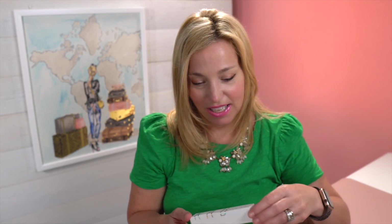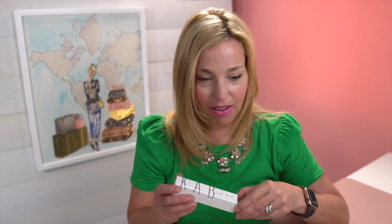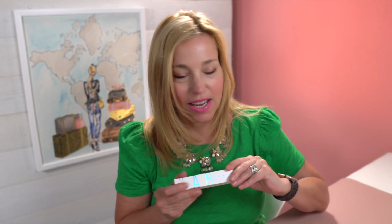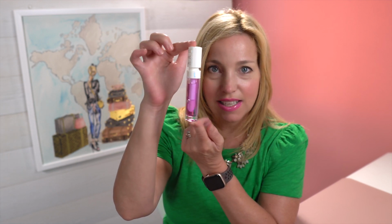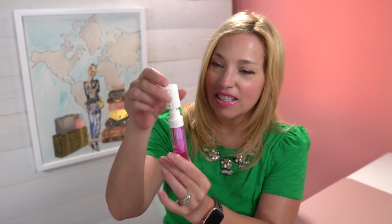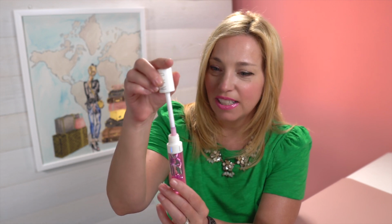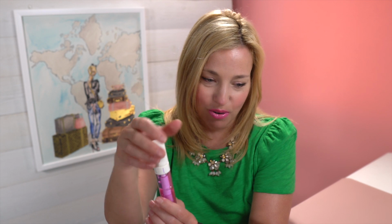Okay, I'm going to start with the lip oil today. I'm really intrigued by this. This is a brand that I have not tried before. This is from KAB Cosmetics, and this is a full-size juicy melon lip oil. This is a very hydrating product. The MSRP on this is $20, and would you guys look at the size of this? And look at the size of the doe foot applicator on this. This is wonderful. So really nice hydrating product for your lips.